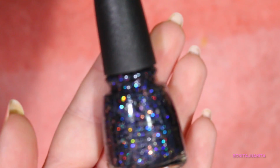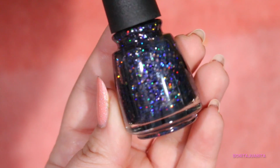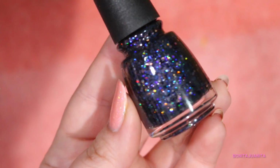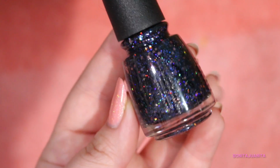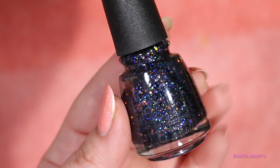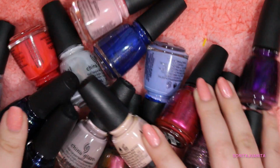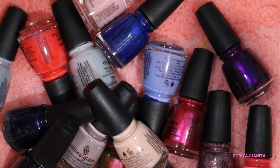Cold Hands Warm Heart, and this polish is very dark, but as you can see, there's tons of holo glitter in there that just comes screaming through this very dark plum base. So I'm definitely keeping this. I can't help it. It's so beautiful.